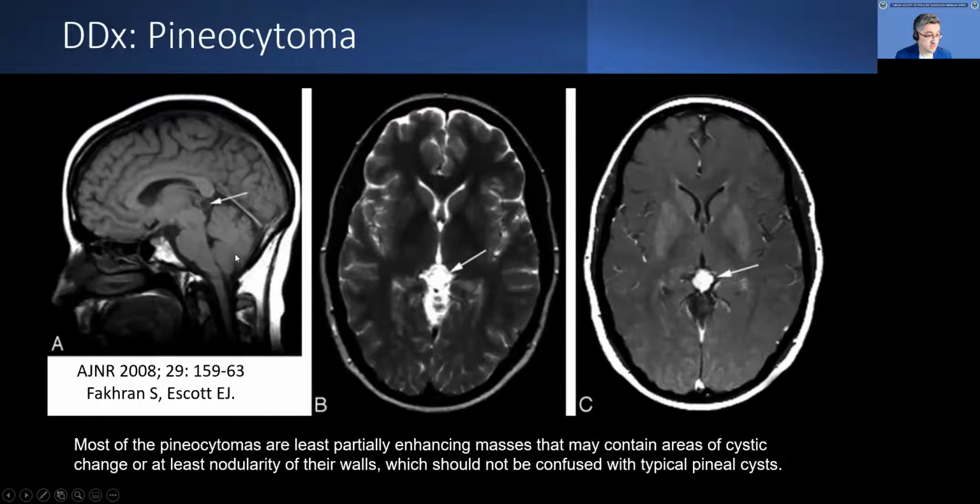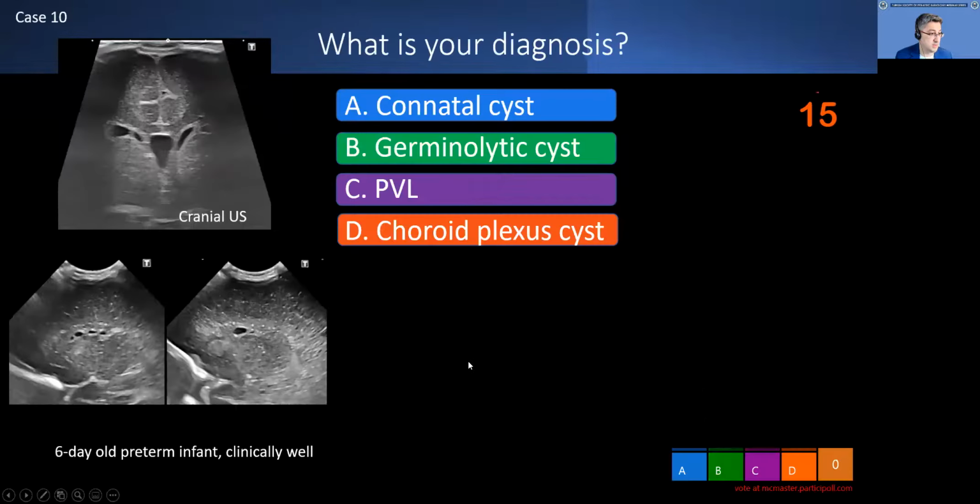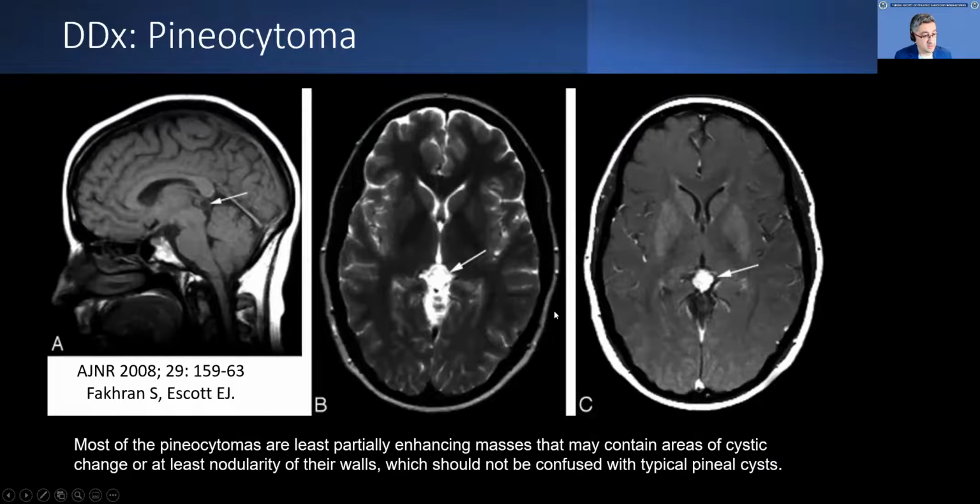And I searched the literature. This is the best one I could find that could mimic the simple cyst, but still it is showing very strong contrast enhancement. And their conclusion is most pineocytomas are at least partially enhancing masses that may contain areas of cystic change or at least nodularity in their walls, which should not be confused with a typical pineal cyst.